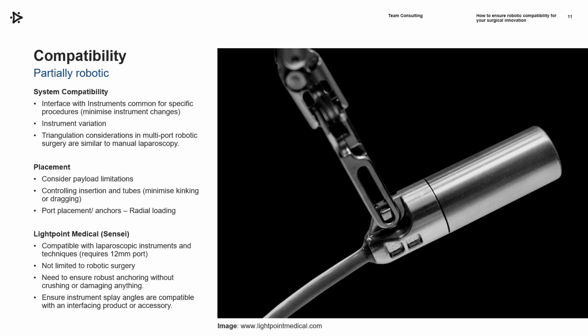Another consideration to take into account is to ensure that display angles, so in this case it's not so bad, but just to ensure that the instrument can open up wide enough and can close down hard enough on the tool or accessory to ensure that you have robust anchoring of that.